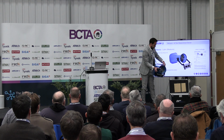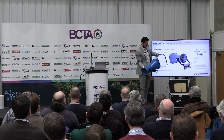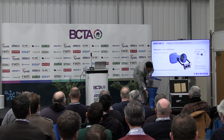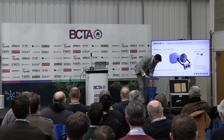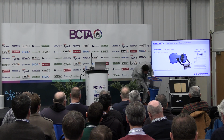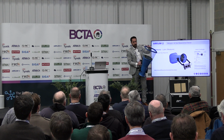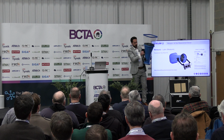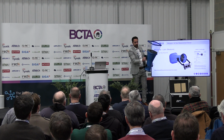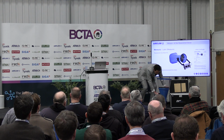There we go. So you just simply pop the hood on the end. You can use it without the hood, but usually it's better to use it with. There's various different hoods that it comes with. You put it up over the fan, make sure it's sealed, and this will give a digital reading of the airflow in litres a second.